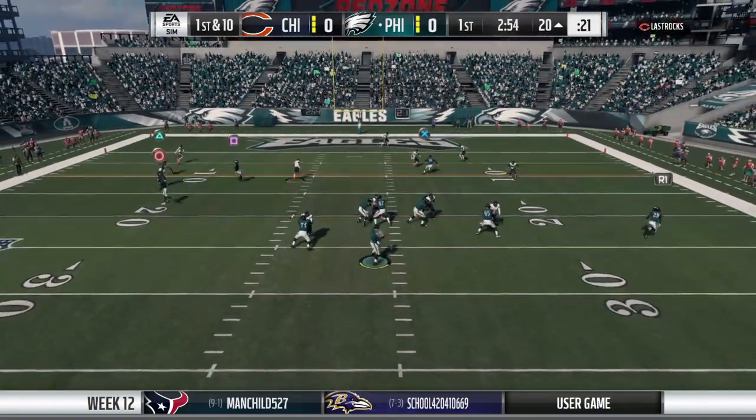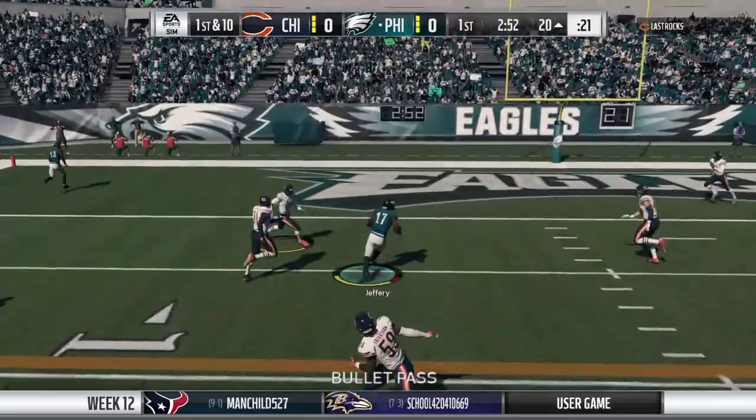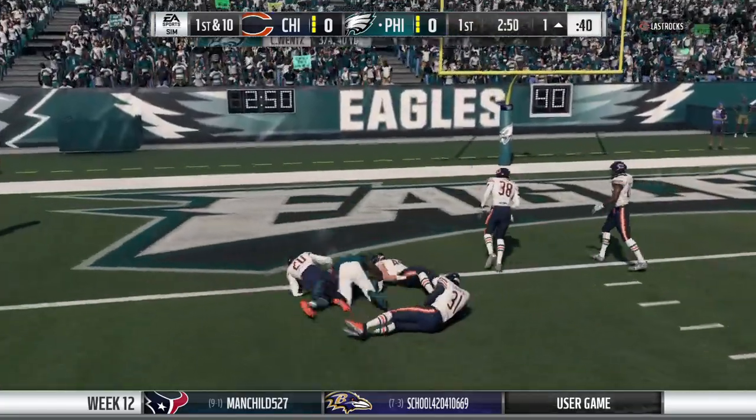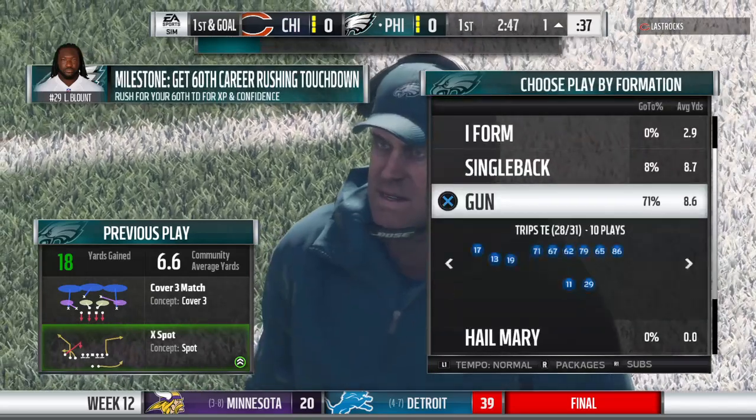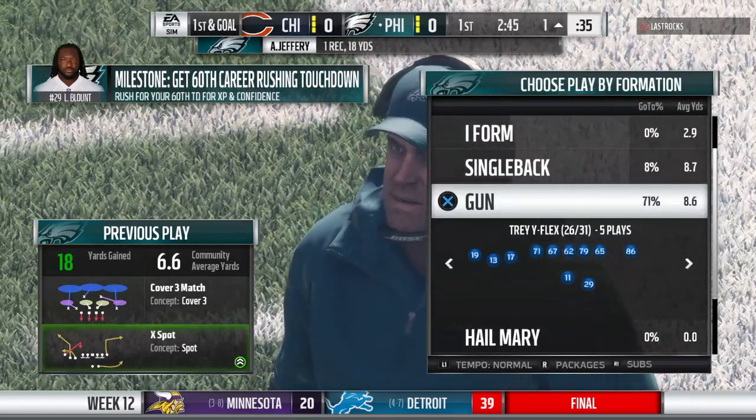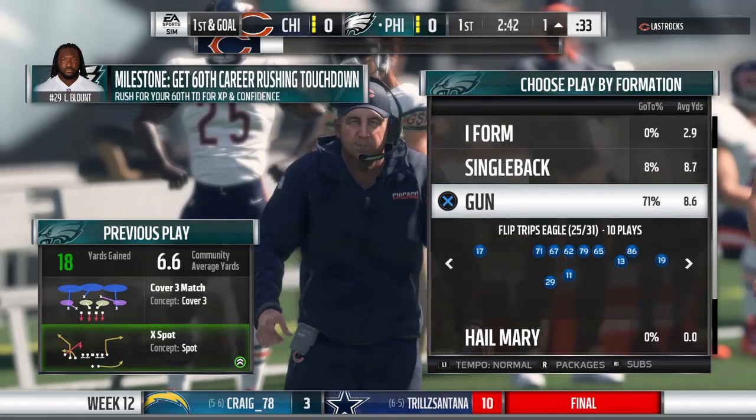On first down, Wentz. That's going to be caught at the 10-yard line. And he couldn't quite get there. Tackled down at the 1. 18 yards there, and it'll be a 1st and goal.